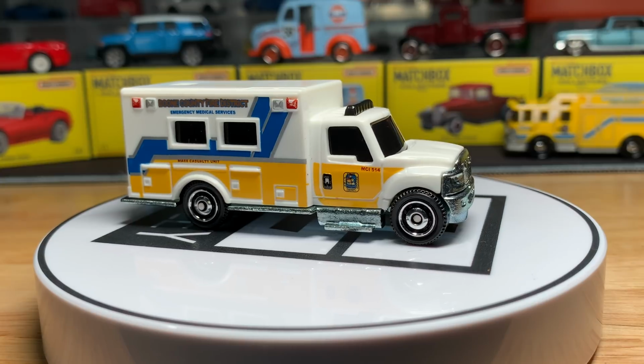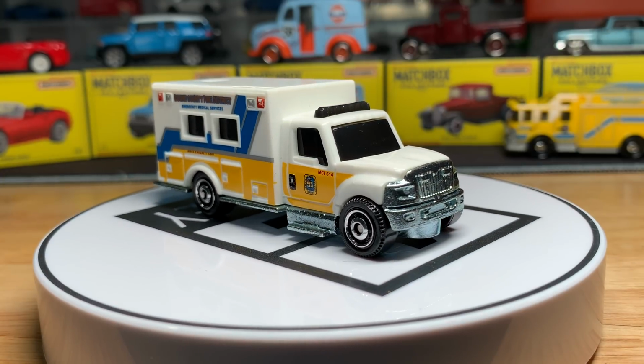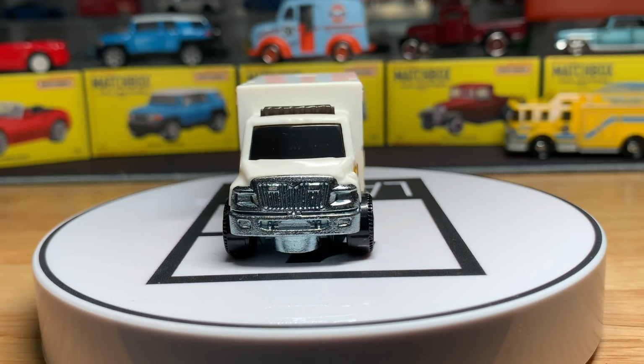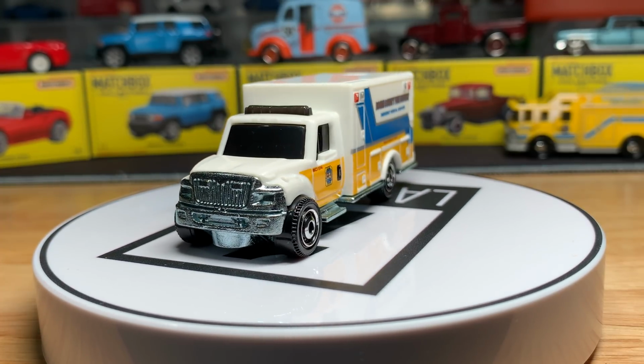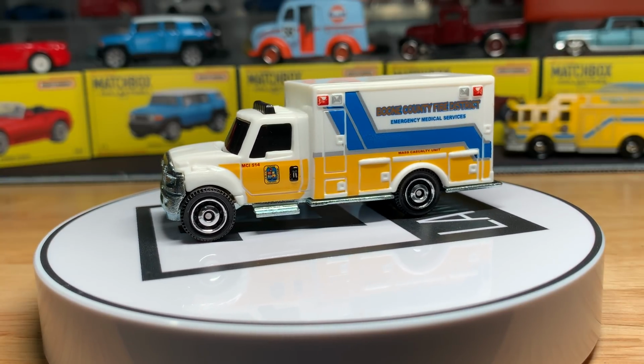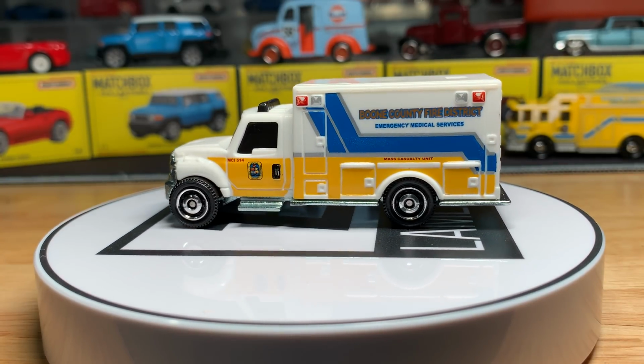This is the International Ambulance. Also a plastic body, I think because it's so large. Nonetheless, they did this deco, a Boone County ambulance, I think on the Ford ambulance a few years ago, and now we've got that same deco on this International. I don't have that ambulance because I don't collect the casting, but those two work well together.